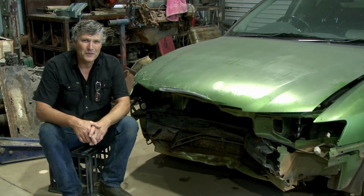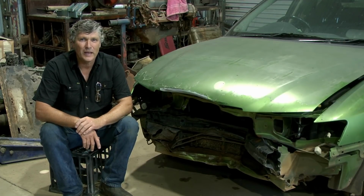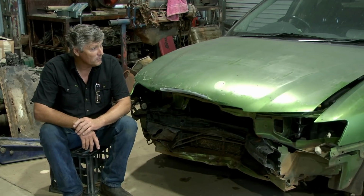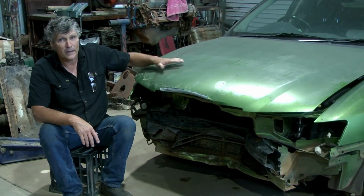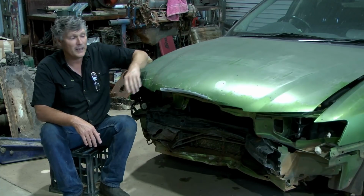G'day everyone, welcome to the show. It's pretty blowy today, so we might have a bit of background noise floating around, but we can't really change that. This is my Holden Commodore ute, which has been a very much invaluable member of our family, and it's never off the road long enough to actually do things like painting it.